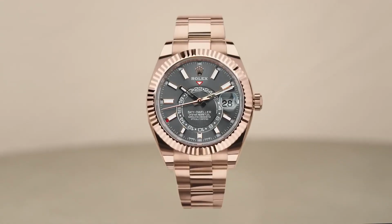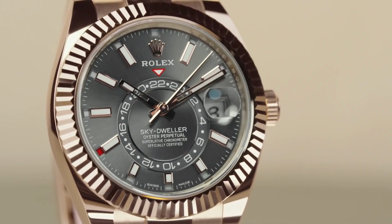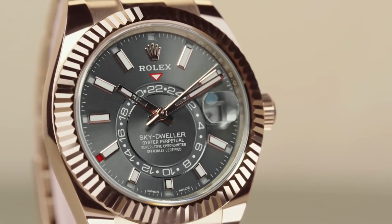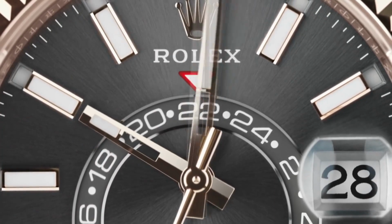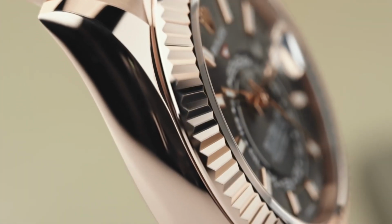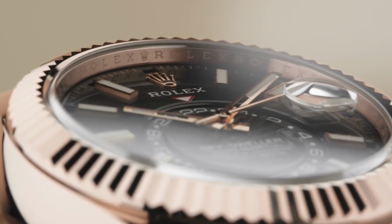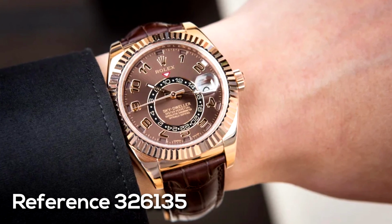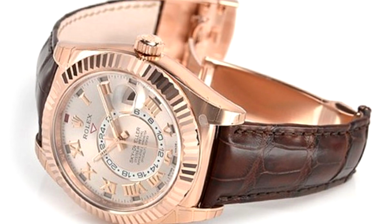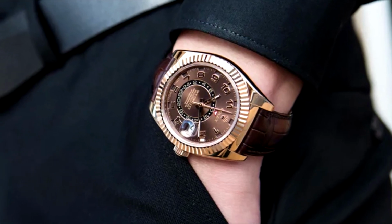The Rolex Skydweller is unquestionably one of the brand's most stunning wristwatches, boasting automated winding, a date mechanism, dual time capacities, and an annual calendar mechanism displayed above each hour marker. An innovative ring command system is incorporated directly into the movement of the fluted bezel. Reference 326135 from the classic Skydweller features an Everose edition. It has an elegant 18-karat rose gold case, a chocolate dial, and a soft leather bracelet.